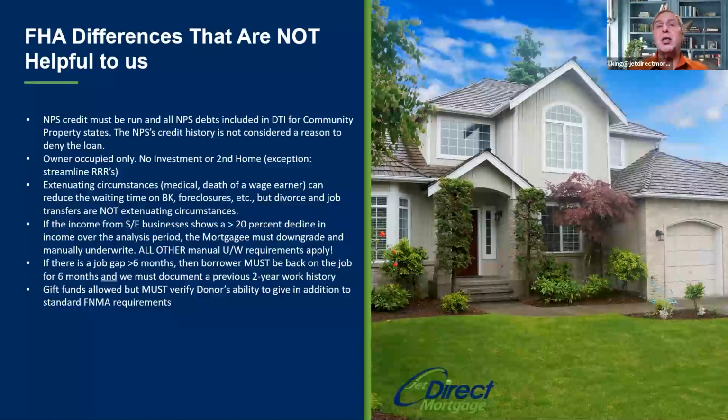The whole idea here is FHA has been burned for tens of millions of dollars in defaulted loans on gift monies that were not gift monies. It was the builder giving the money. It was the seller trying to circumvent to make a sale. The real estate agent had put together a creative shared equity deal with an investor. They were the investor. Lots of those things go on.